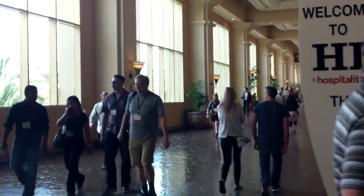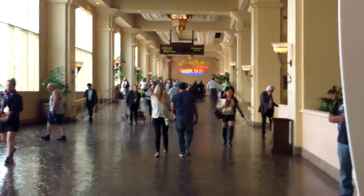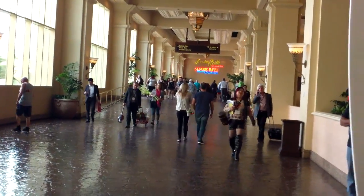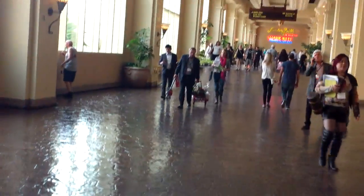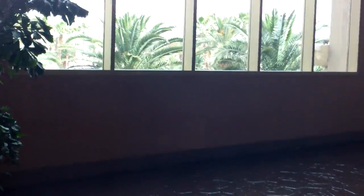So you've got lots and lots of convention attendees, and that's the way to the Shark Reef Aquarium, by the way, which is one of the things that you can do in Vegas. Of course, it's not free, but we do talk about that on top-buffet.com. We have a section on the many things that you can do in Vegas, some of them free.